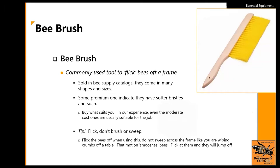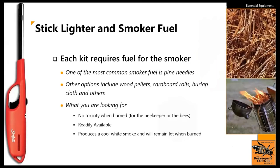Make sure you have a bee brush. When we come in to do Varroa mite monitoring, it would be helpful to have one of these. And then we recommend you use pine needles for the smoker fuel. And we'll come in and show you how to light your smoker and such. So when we come to visit you, please have those things available at the time that we arrive.